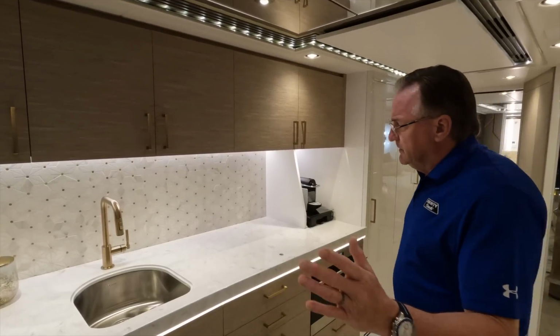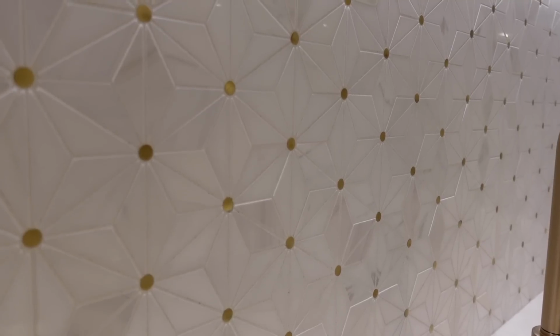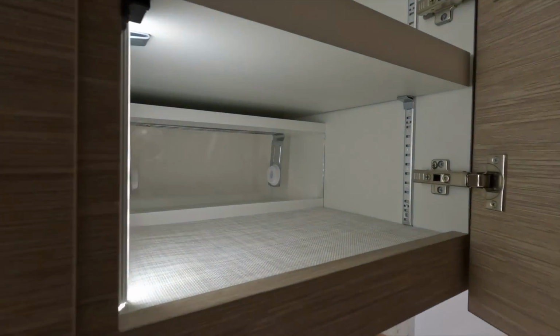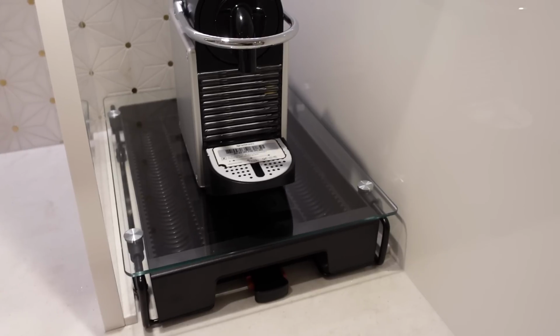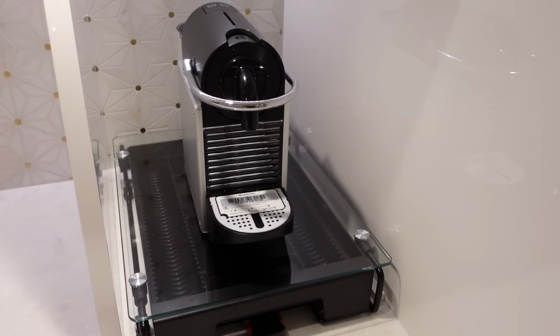This has got a little bit different detail here on the backsplash with the tile feature. Yeah, totally different pattern than I've ever seen. Our paper towel holder that we do here, up inside, to try and keep everything clear from the countertop. Wolf induction cooktop. They wanted to do an espresso machine as opposed to the Keurigs or the Brew Express units.